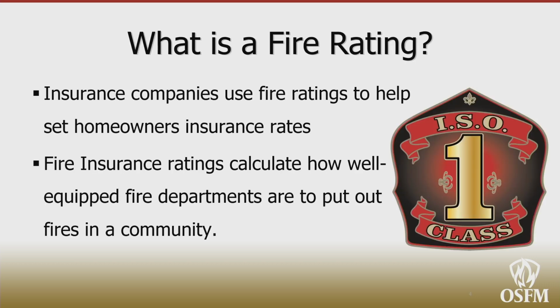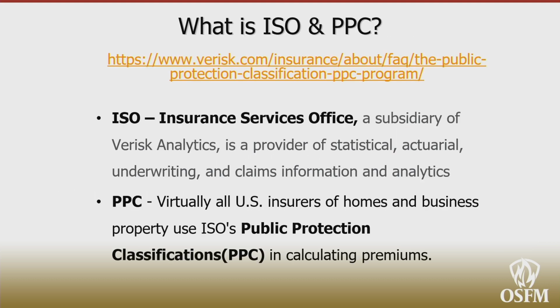So what is a fire rating? Insurance companies use fire ratings to help set homeowners' insurance rates. Fire insurance ratings calculate how well-equipped fire departments are to put out fires in the community. Basically, we have inspectors that go and look at anything from what kind of fire trucks you're using to what kind of community risk reduction you have. And also a big part of that is mapping, and how far you are from a hydrant, and so forth.